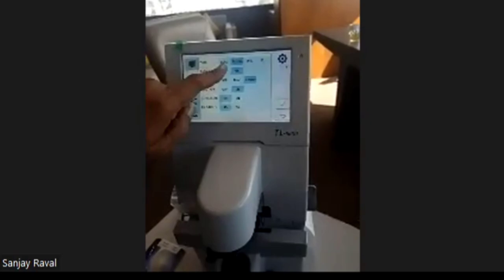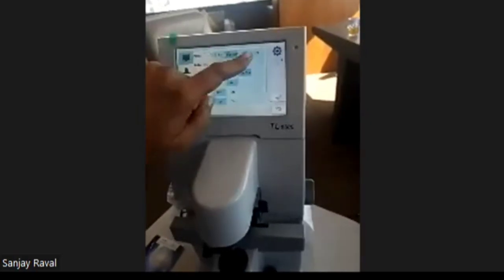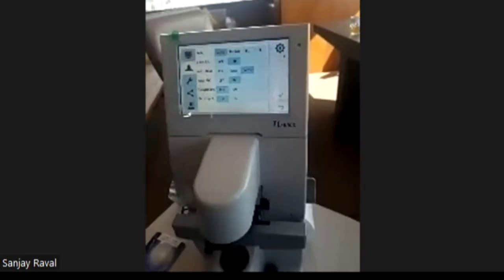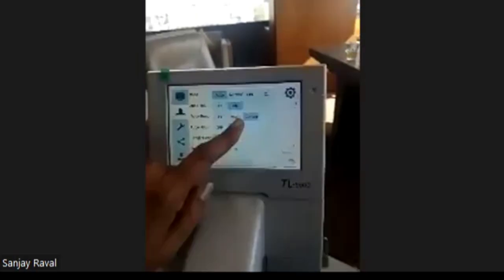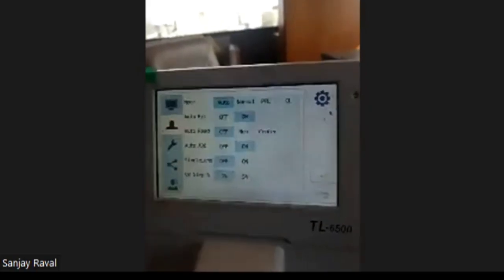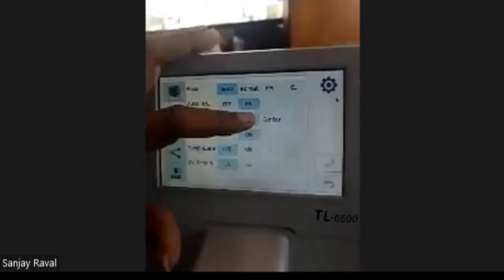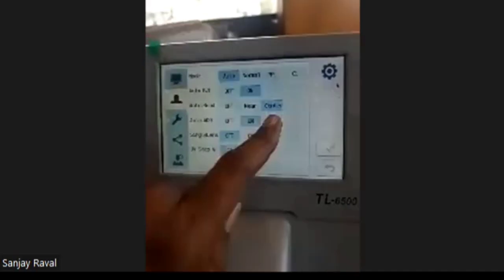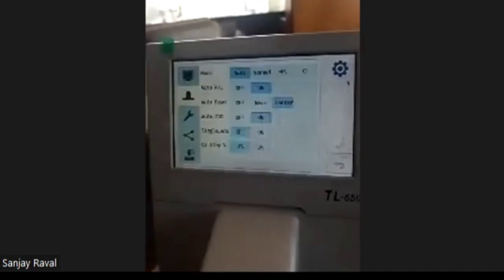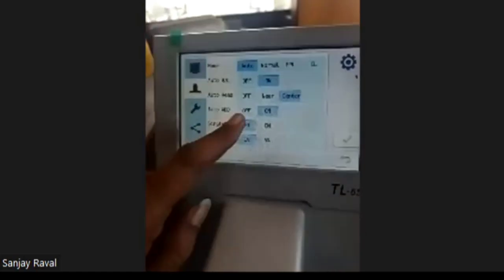We have kept it normal, PPL, contact lens, progressive and contact lens, and auto. If you select auto, which we have selected, it always remains in auto mode. Auto right left. If you want to select on, you can keep it on, or you can keep it off also. The auto read function, the auto freeze function, right now it is off. Near and center. Near means near to the center, it will freeze. Center means until and unless you get into the center, it will not freeze. Right? Auto addition, on and off.